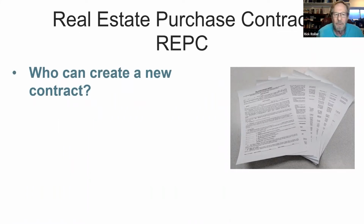So who can create a new contract? Well, you can, but the word create might be a little bit rough here. Who can fill out the form? What that means is who can fill out the blanks in a pre-approved form, okay? And I recommend, of course, that you use the state approved form.